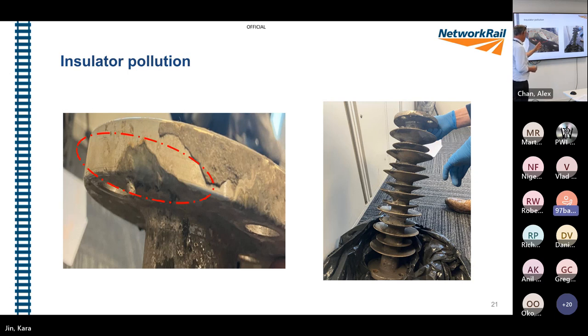We have polymeric insulators, as you may know, which are difficult to clean. Porcelain is a bit like a plate, you can clean a plate when it's dirty, and you can clean a porcelain insulator. Polymerics don't clean as well, particularly when they're heavily polluted. Outside, the ones you can see on the railway, they self-clean, because when it rains any dust gets washed off, so they tend to look after themselves.